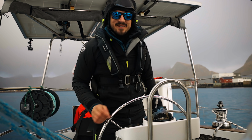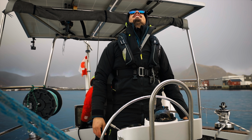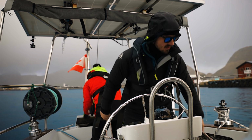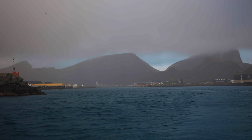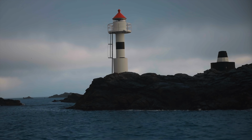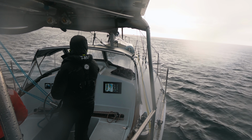We got the mainsail up before it started raining. Now it's raining. Well, it's a bit of a rainy departure. We're due for a shower anyway.